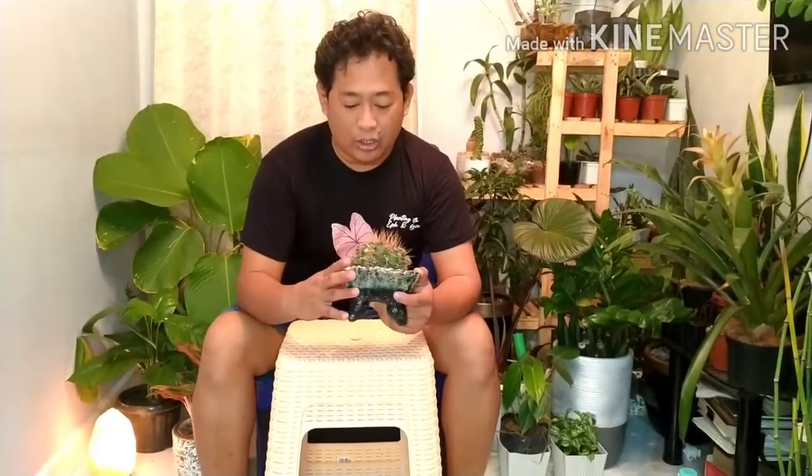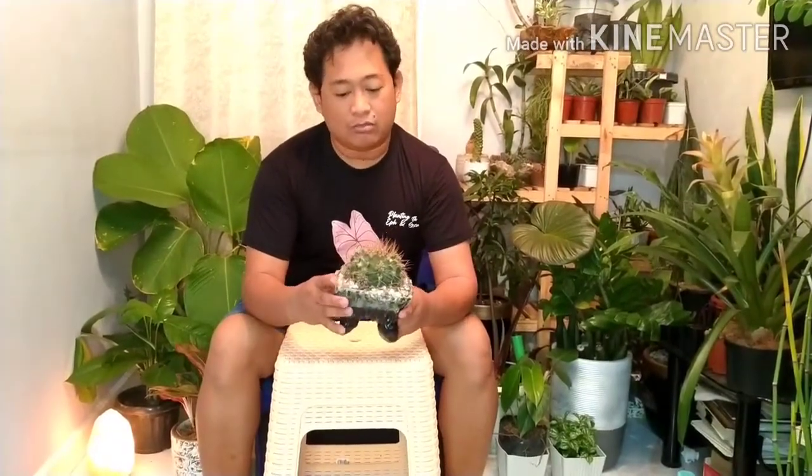Now, in this particular plant, you're able to know that the spikes na meron tayo sa cacti na to is actually the modified leaves of the cacti. And the body of this cacti is actually the source of the process of photosynthesis, or yung paggawa ng pagkain ng isang cacti. Another thing, if you're able to notice also, yung mga lumalabas na maliliit na pups niya doon sa body, yung attachment niya doon sa ating cat's eye.